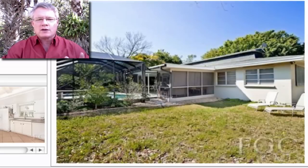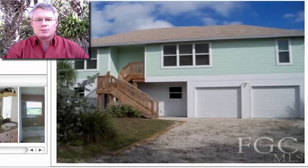But as I've told you before, I've closed 100% of our short sales, or at least the ones that are closable. Hey, this great home over on Kincaid Court on Sanibel is a great one.